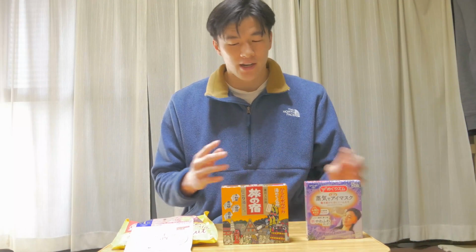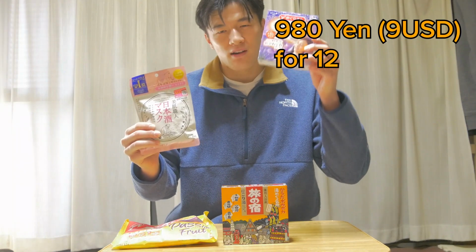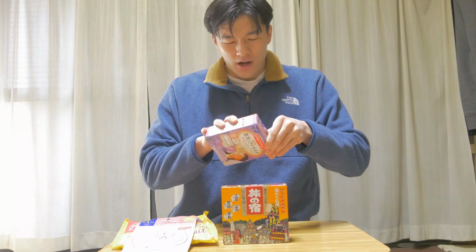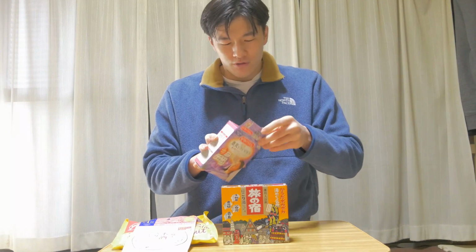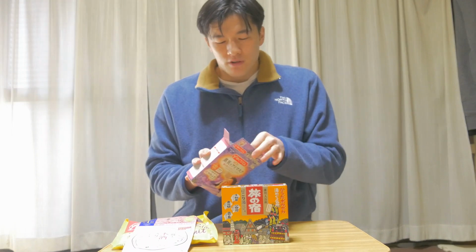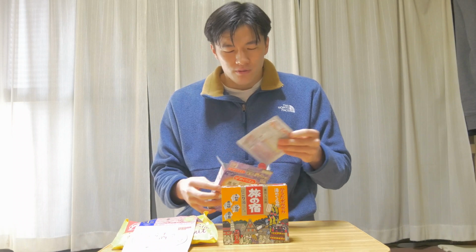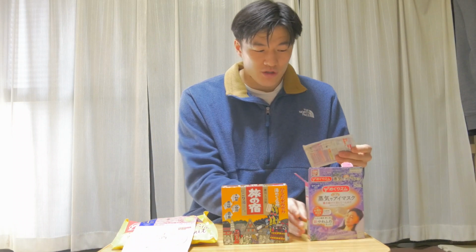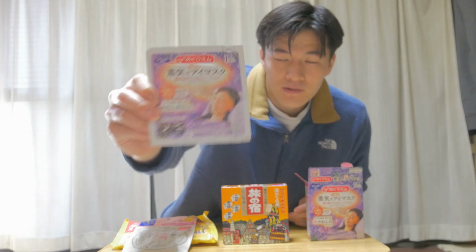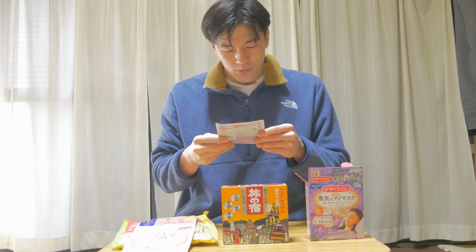Right, so I did end up buying both the sake mask and the hot eye mask. And I'm actually going to try it because the hot eye mask seems very, very useful. Lots of times I'm looking at a screen, or watching TV or Netflix or whatever, and my eyes get very tired and very dry. So I actually always wanted to try this one. This is what the packet looks like. It goes up to 40 degrees Celsius, so it's quite warm.